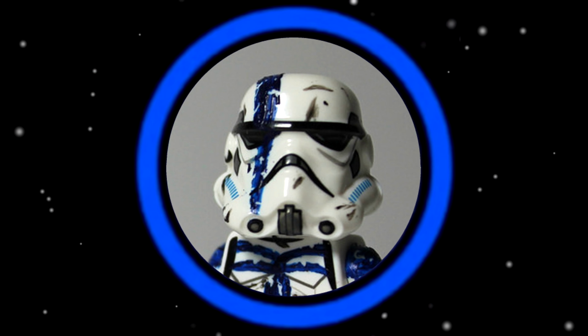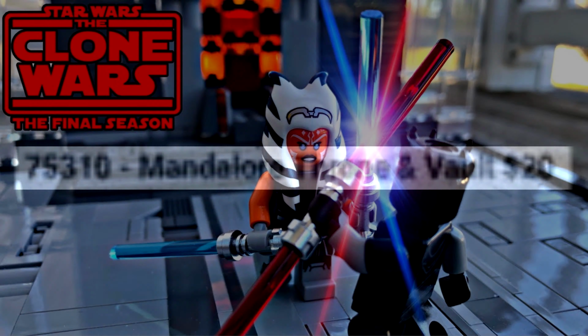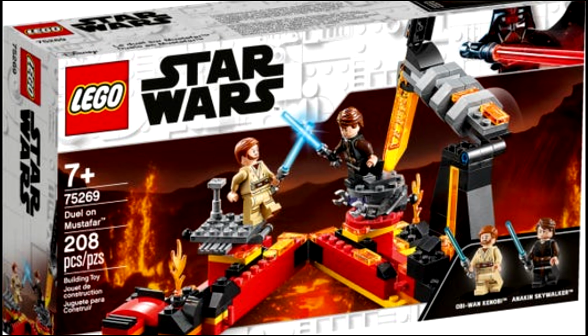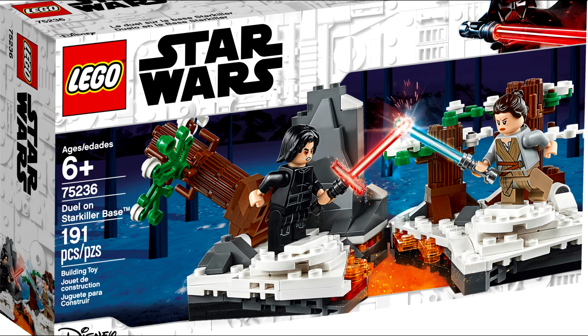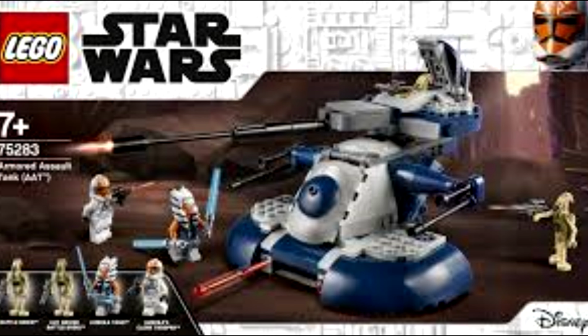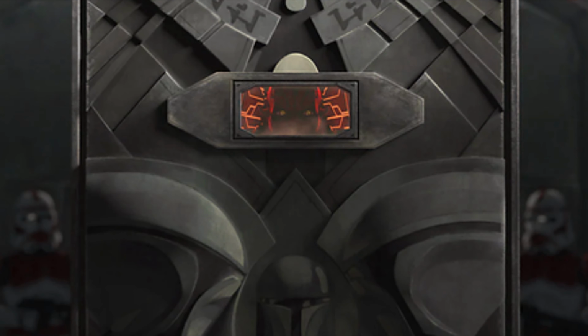So, the cheapest rumored set for the end of 2021 is 75310, the Mandalore, Throne, and Volt. This is supposed to be another duel set between Darth Maul and Ahsoka Tano for $20, similar to the Battle on Mustafar between Anakin and Obi-Wan, and the Battle on Starkiller Base between Rey and Kylo Ren. I doubt that LEGO's going to redo printing on Ahsoka and Darth Maul, since we got an Ahsoka in the 2020 AAT, but it's going to be great to get a little Throne, and hopefully the Volt that they put Darth Maul in. Should be a really great set for $20.